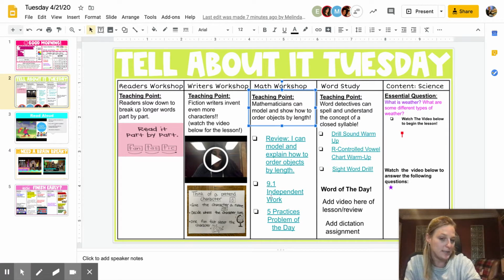This is their independent work. And same goes for their math independent work. You take out a notebook and a pencil, just like we do in school. You can write or you can print out the worksheet. They can do their worksheet, take a picture, and submit it through Google Classroom. And this will be their 5 practices for the day. So there will be links all on this one page.